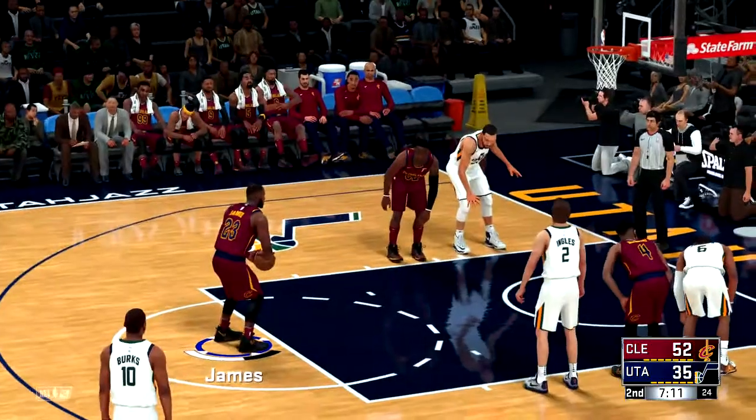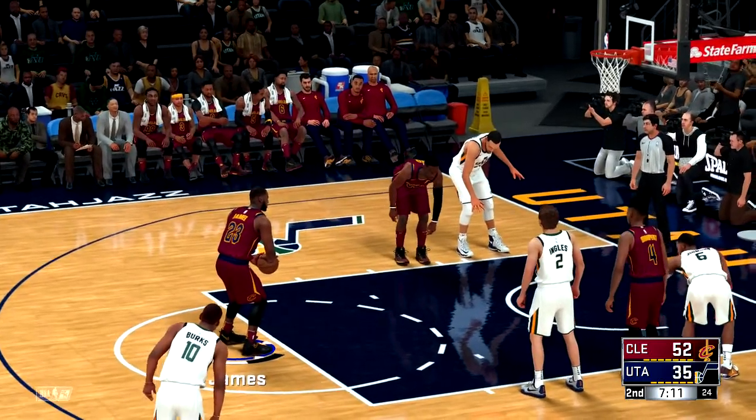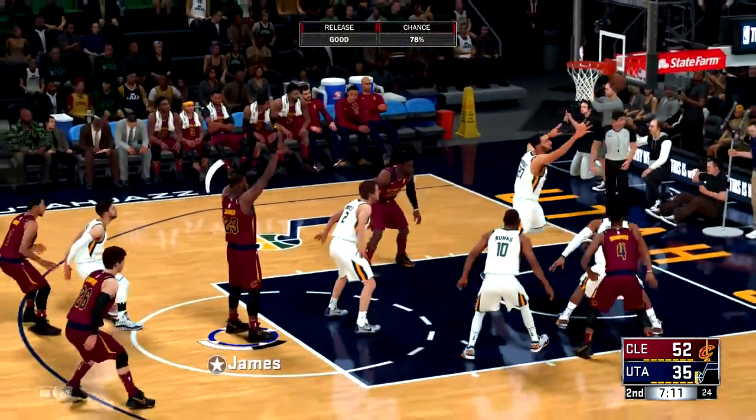Here's what Utah's going with right now. Joe Johnson, he's checked in for Urebko. Joe Ingles comes in for Cephalosha. And Ricky Rubio subbed in for Mitchell. Second free throw.